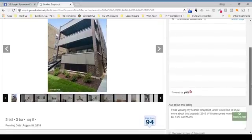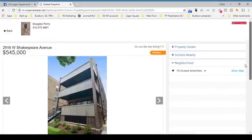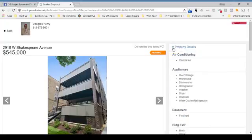But we see that this property has 3 beds, 3 baths. Square footage is not given. It went under contract on the 5th, which was just 2 days ago. If we want to look at property details, we could see that it has central air.